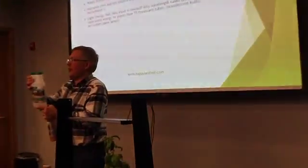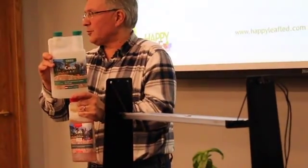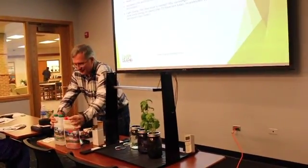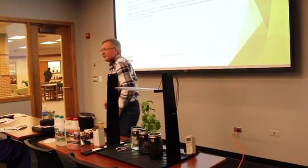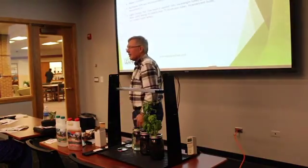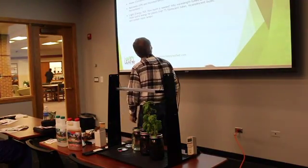So it's got a little measuring thing here, and you put in 15 milliliters, which is a tablespoon, of each per gallon. So like that quart, you could fill 4 of them with a tiny, tiny bit. It doesn't take very much. And that has the micronutrients and the NPK requirements that you need in it.